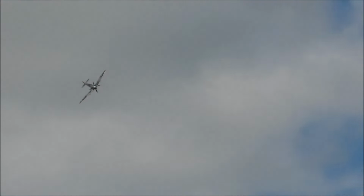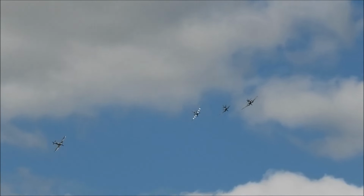Photoshopped pictures where you see one aircraft and time stills of the photos, but it is real, ladies and gentlemen.